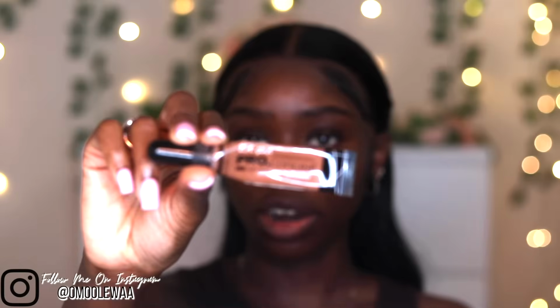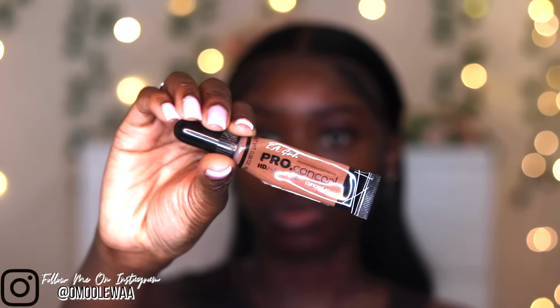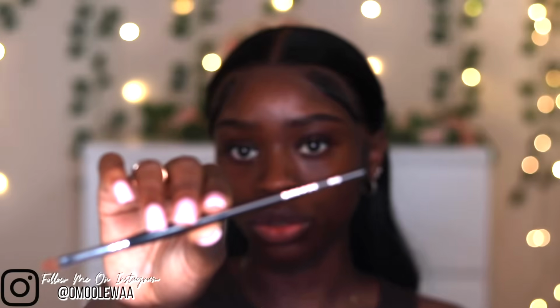And I've actually switched up the way that I conceal my brows. So the e.l.f. concealer I use for the ends, and then for the front of my brows, I use the LA Girl Pro Concealer in the color Espresso. And then for the brush, I'm going to be using my Morphe M124 brush.